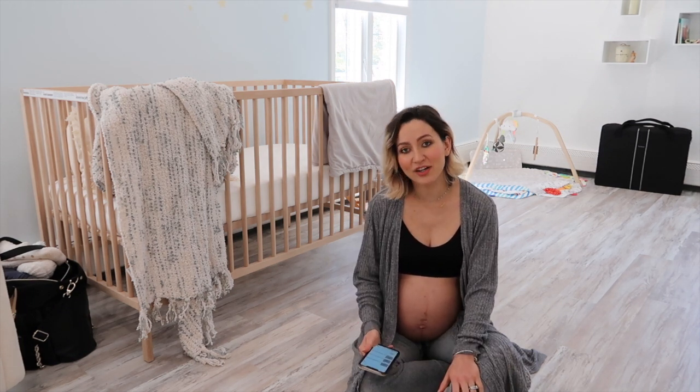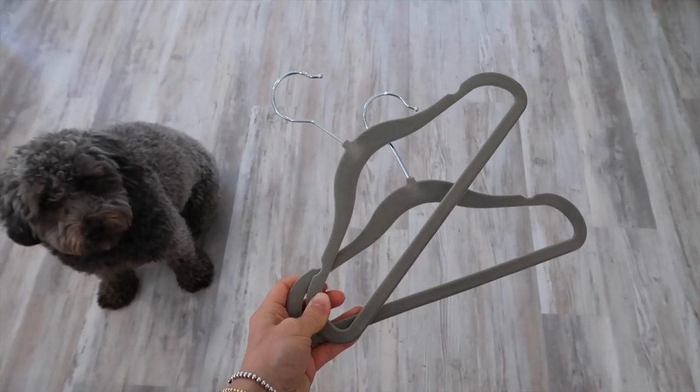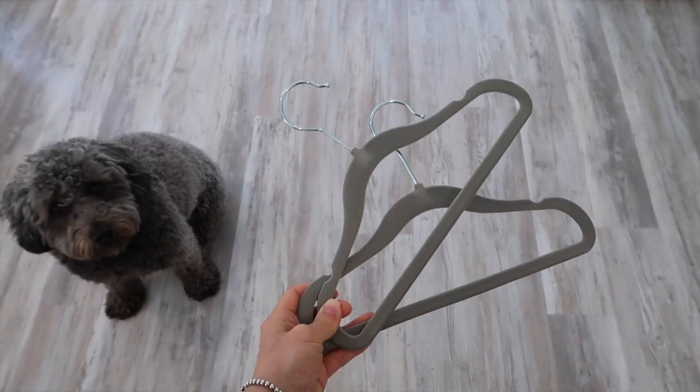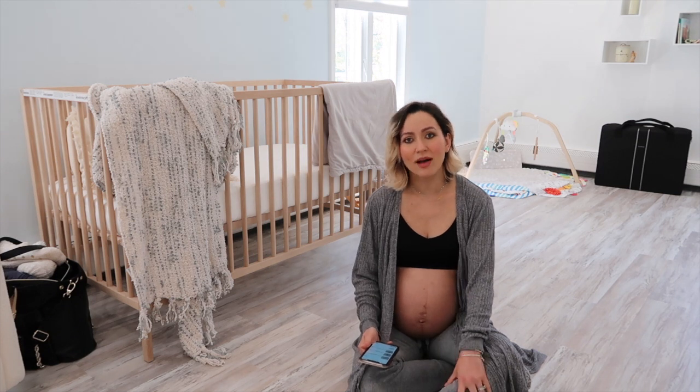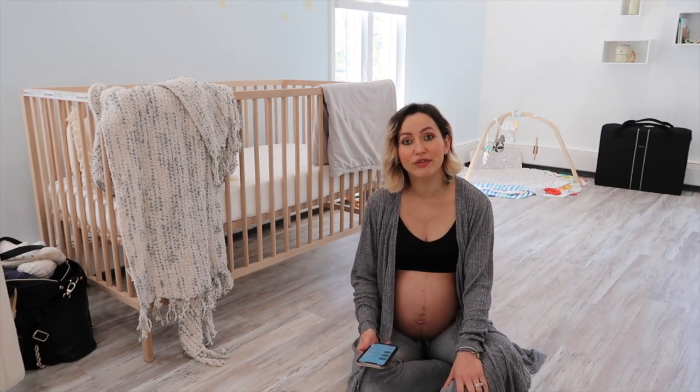I got some hangers for baby clothes because you just need some for the prettier and cuter outfits that can't be folded. I have to say it's really hard folding baby clothes and it's like my worst nightmare. I'm like, do you just roll it or do you just throw it?